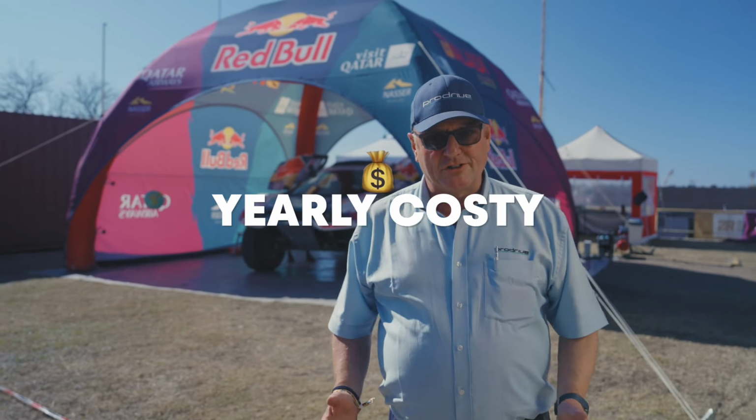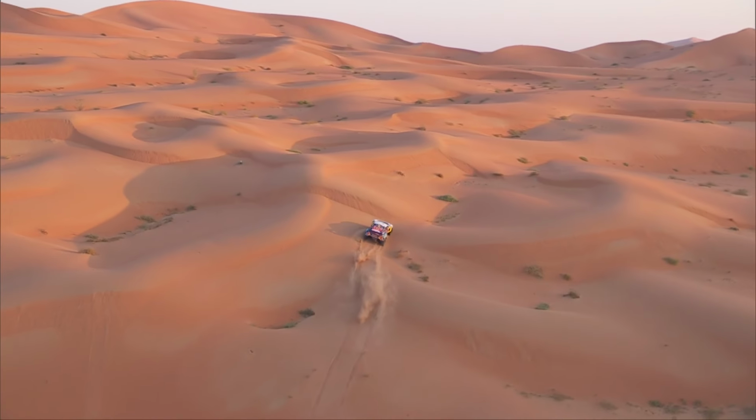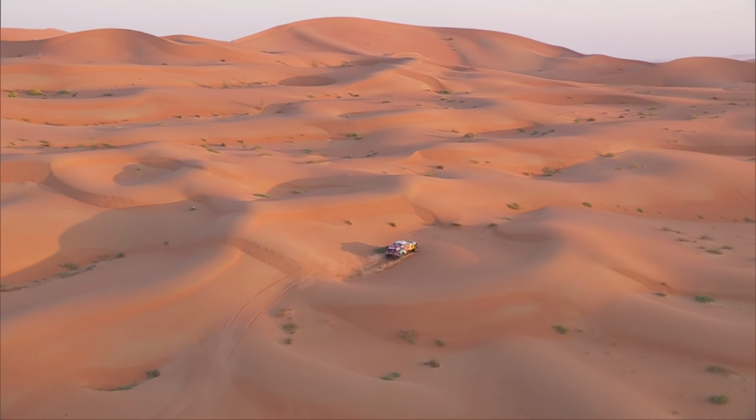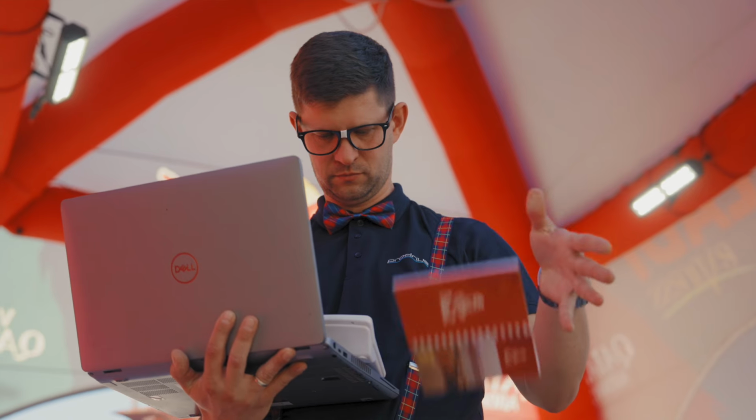So, how much does all this cost? There's quite a few factors that influence that. The time between events is quite crucial because if you can use sea freight, it's far more cost effective. Sometimes we do have to use air freight. Sometimes we have to top up and use a little bit of air freight and a little bit of sea freight. So to get this car around the world and compete in all 5 events can be between $1.2–1.5 million.